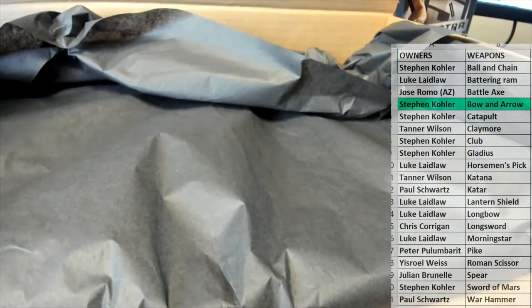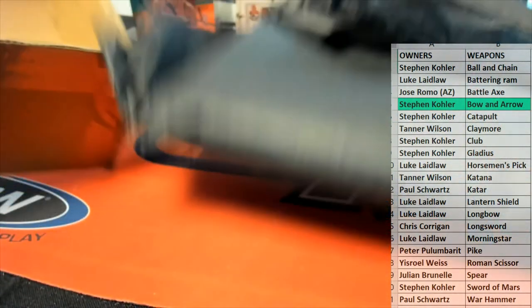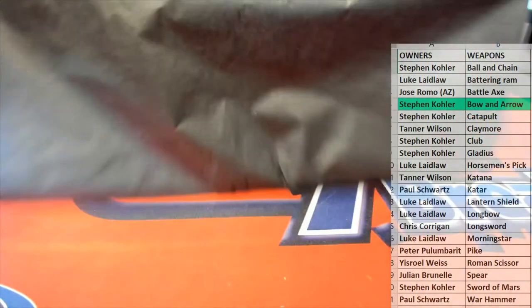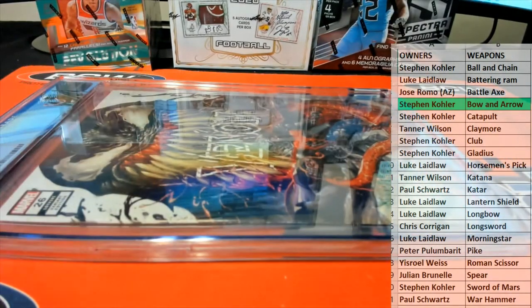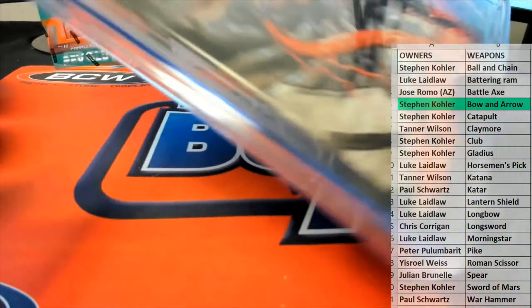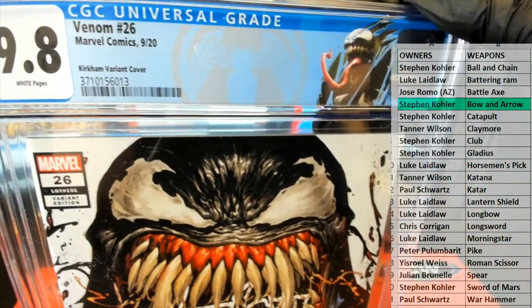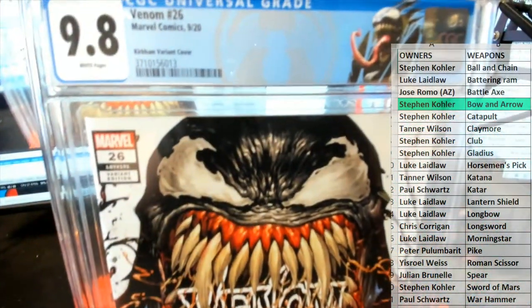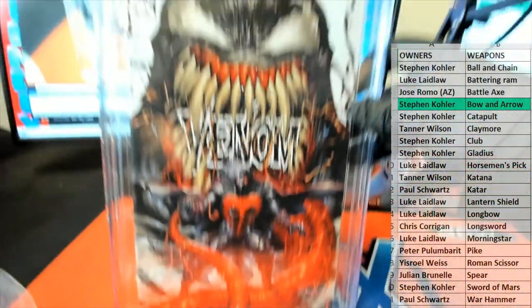Fantastic. So let's see what you got here, Steve. Pull this out. Let's do it this way, easier. Oh man, that's bad. Look at that. They just announced they're doing something with Venom too, so this is a good one to hit. And this is a famous artist cover too, Kirkham. All right, this is Venom number 26. Of course, it's a 9.8 variant, as they all are in this set. It came out September 20, Venom number 26. Man, look at that.